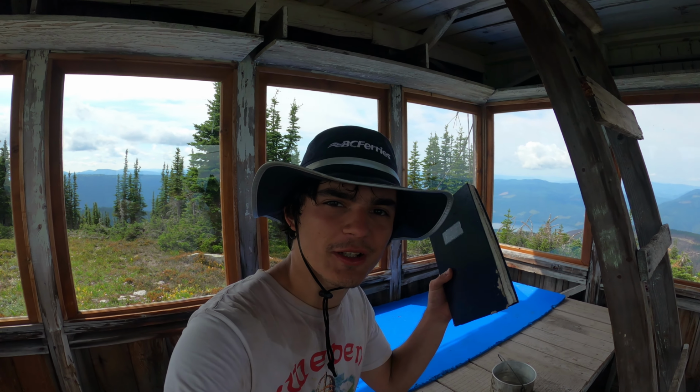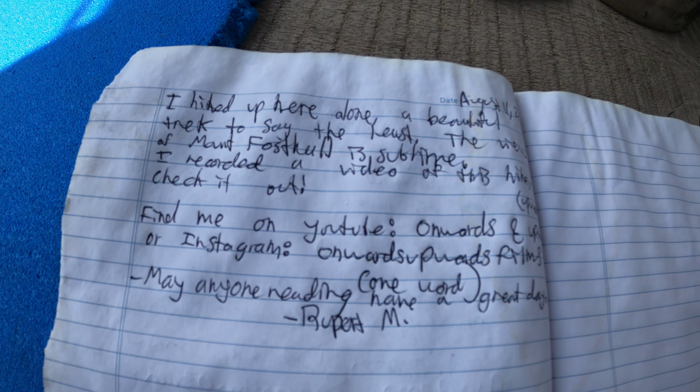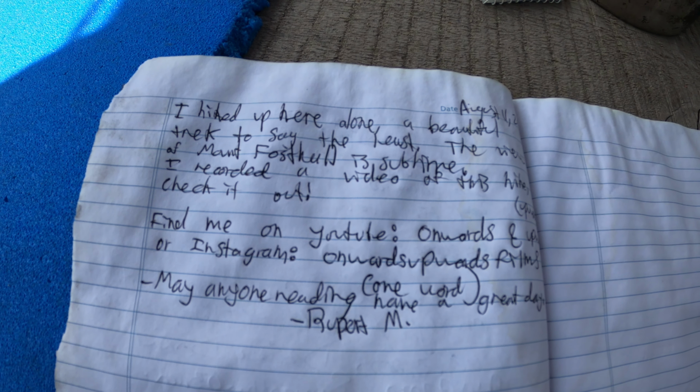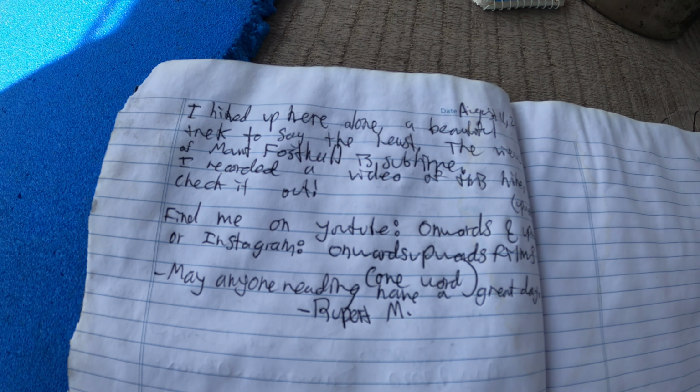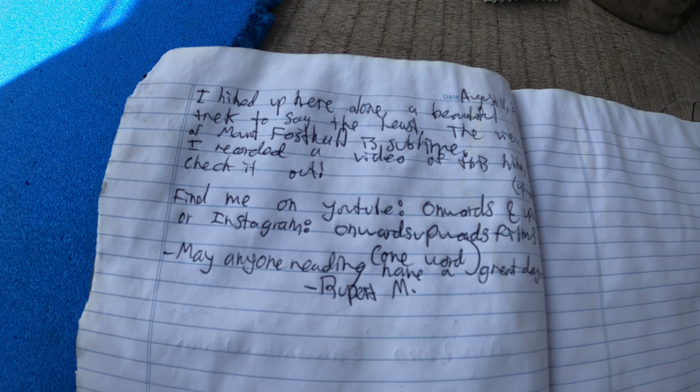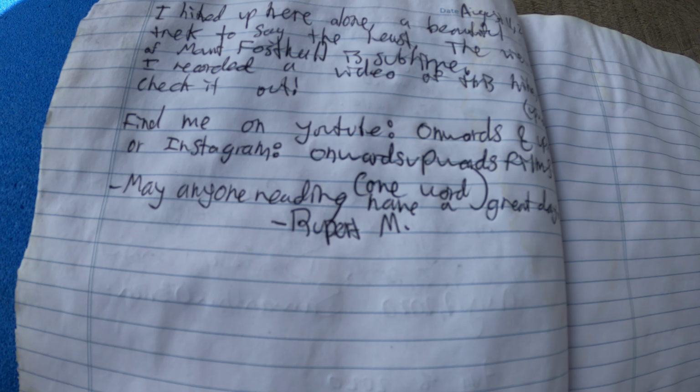I should mention that it's 11:40 and I left the parking lot at 8:10. It only took me around 3 to 3.5 hours, so I'll have a lot of time to explore the mountain and take some photos. So now let's write in this book. I hiked up here alone. A beautiful trek, to say the least. The view of Mount Fostel is sublime. I recorded a video of this hike. Check it out. May anyone reading this have a great day.